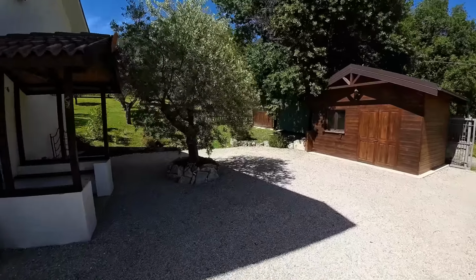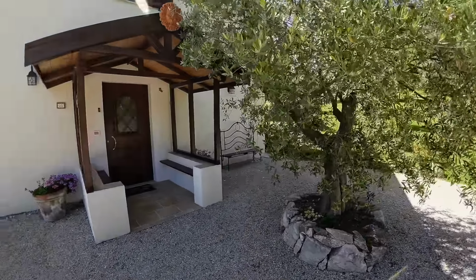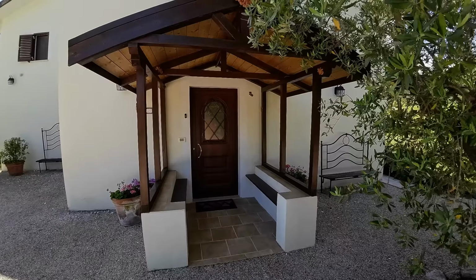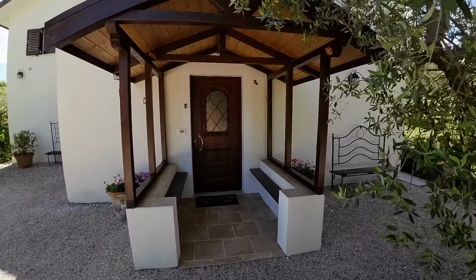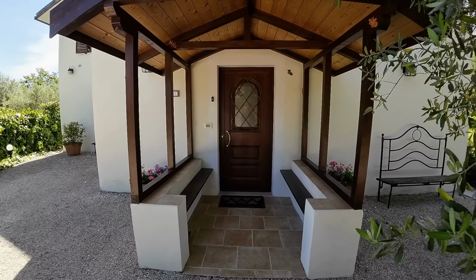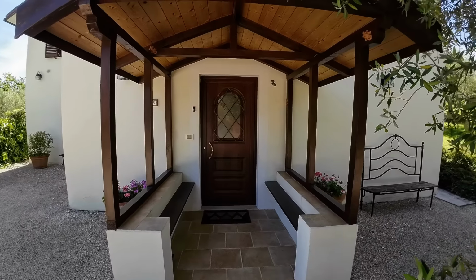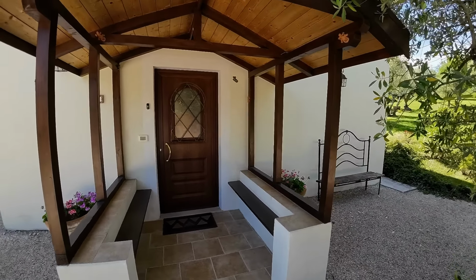Okay, so I'm going to do the outside at the end, because I want to do this glorious property inside first, and then it will keep you waiting for that spectacular, stunning swimming pool. This is going to be off the stunning scale, believe me. Are you ready to look inside? Let's do it.